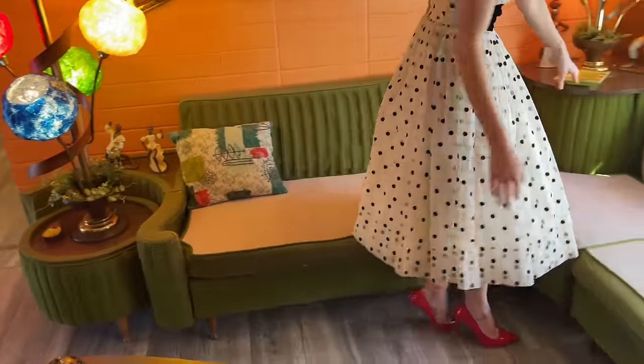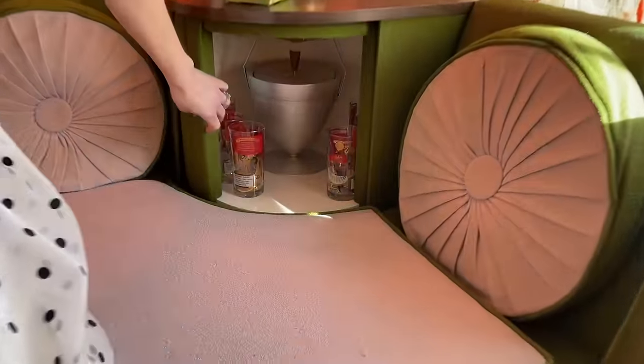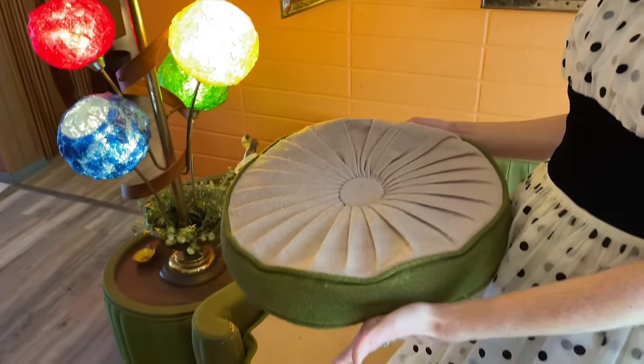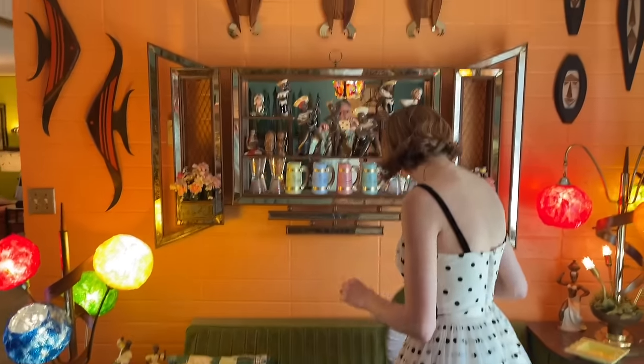This couch is one of my favorite pieces. It's Canadian. And what I love about it is it's so clever. It's modular. So you have your wet bar. How convenient. How about these pillows? Yes, which actually become cushions for your end tables to pull out and become seating when you're entertaining. Again, how convenient. So clever.